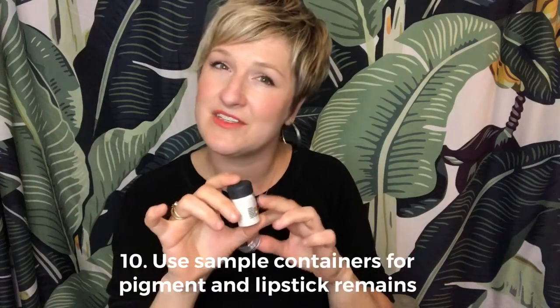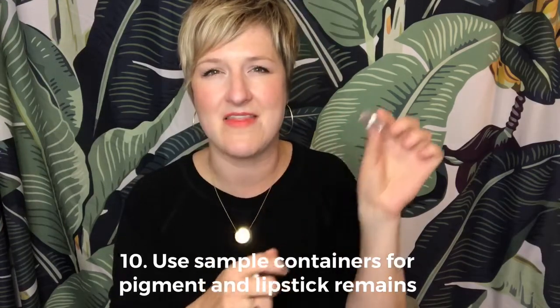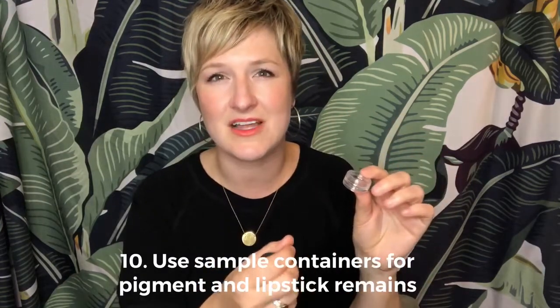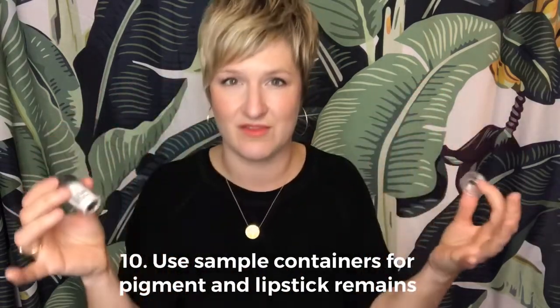So I will take a very small amount and put just a little bit into the container and use it from that. And that way, if I drop it or the lid starts to come off, it's a very small mess compared to the amount if this lid came off and everything went everywhere.